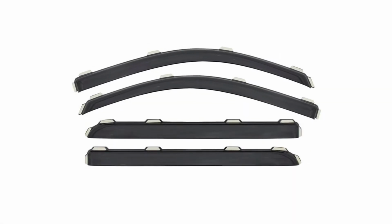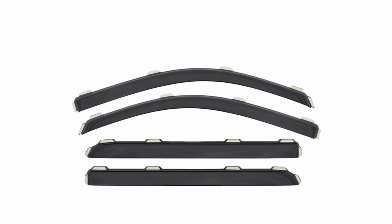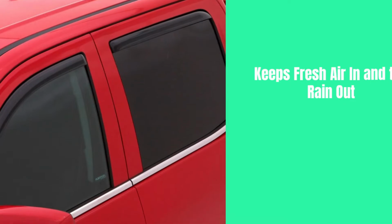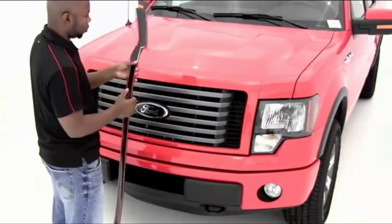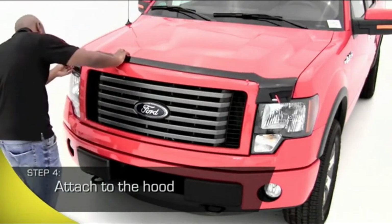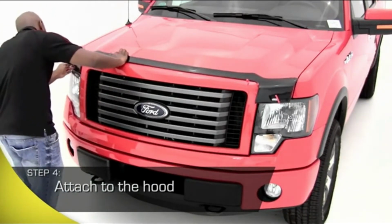D. Easy installation. The installation is no hassle if only you follow the instructions. You can even complete it in your garage within minutes without special drilling or tools. Just attach the included 3M automotive-grade adhesive to stick.